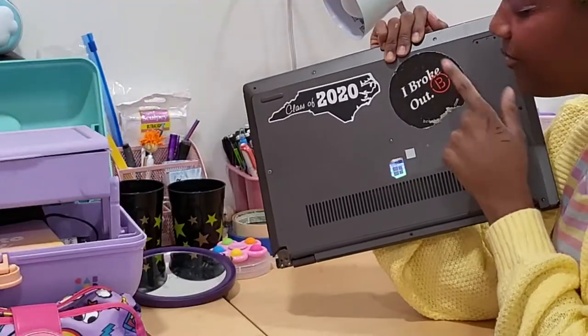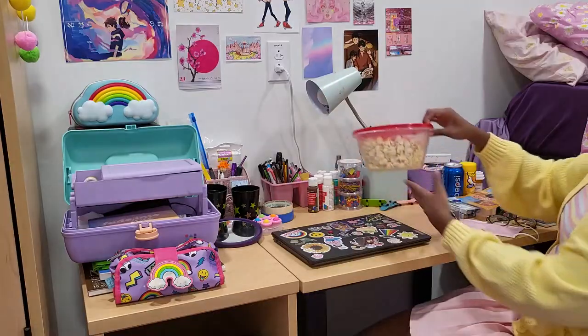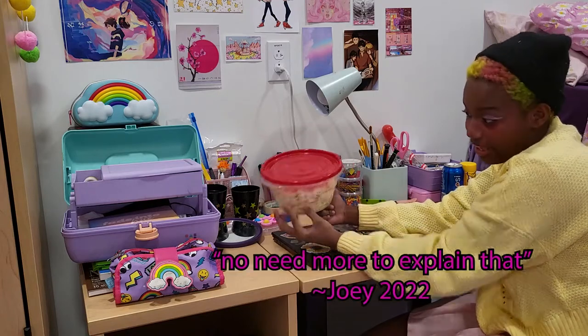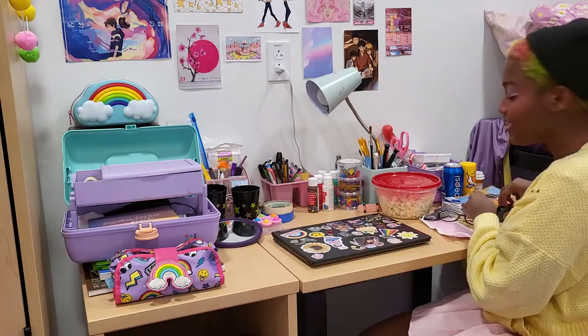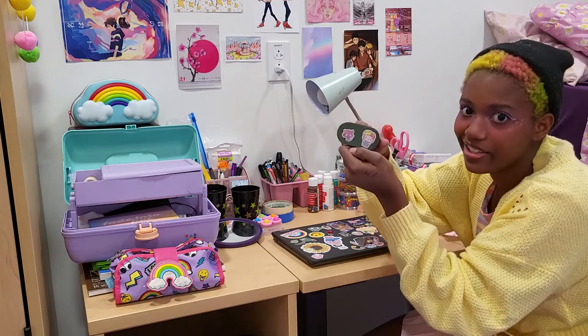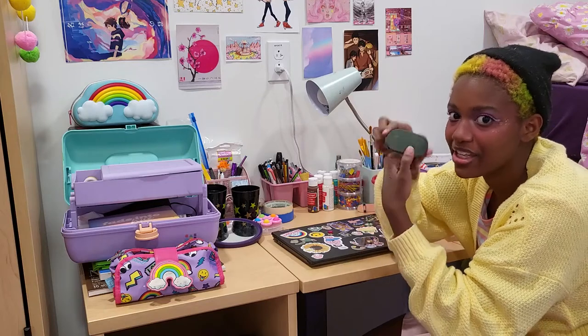This is from an escape room I did. I thought it was kind of cool. It's like, I broke out. Let's keep going. This is popcorn for when I get hungry. No need to explain that. My headphones, which are this ugly army green, and I pretend like they're not every day by putting Sanrio stickers on them. I will probably paint this if I decide to be an artist one day, and I'll make it pink.